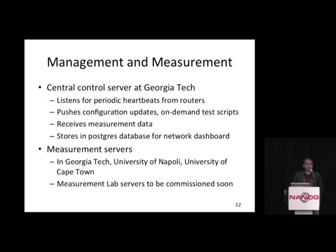The measurement servers host the server side of the measurement tools that I mentioned. We have 3 of these, one at Georgia Tech, one at the University of Napoli, and one at the University of Cape Town. And in order to add geographical diversity and to reduce the stress on our current set of measurement servers, we are planning to commission Measurement Lab servers soon.